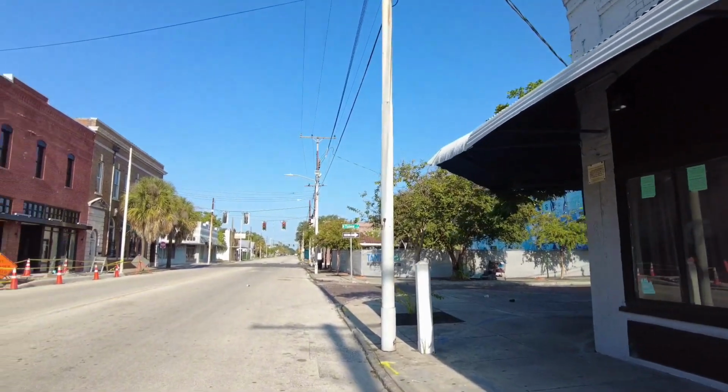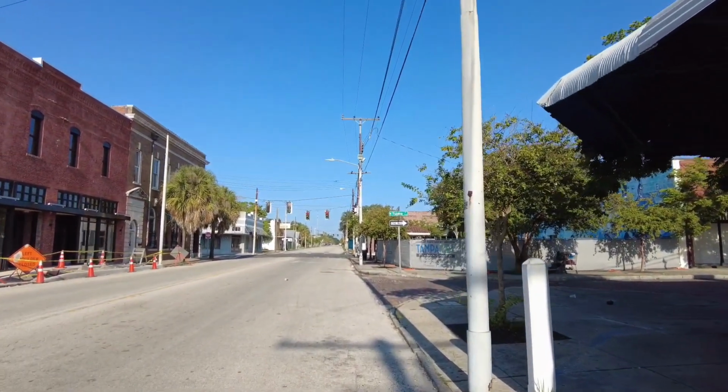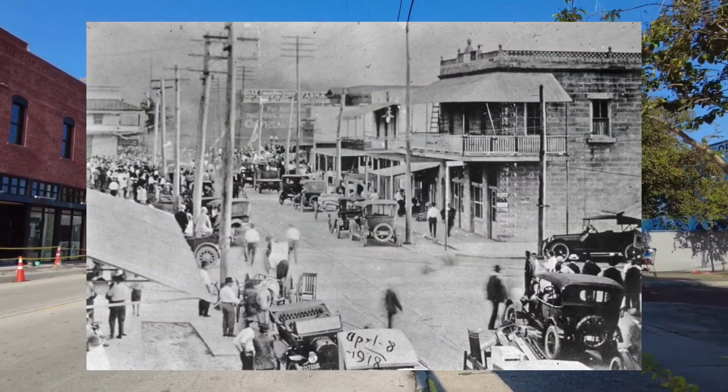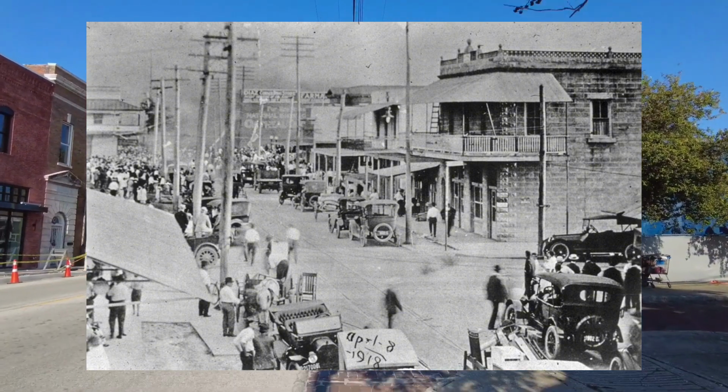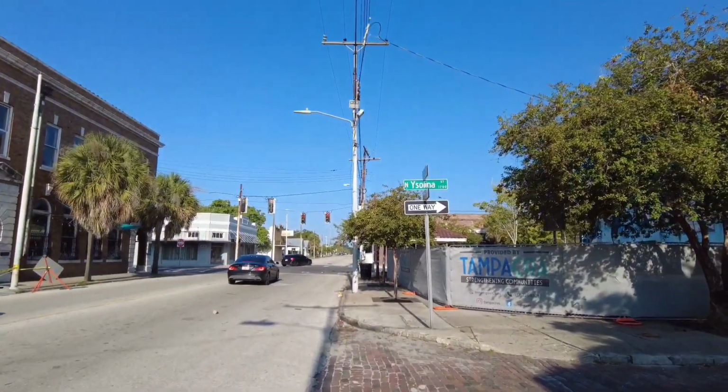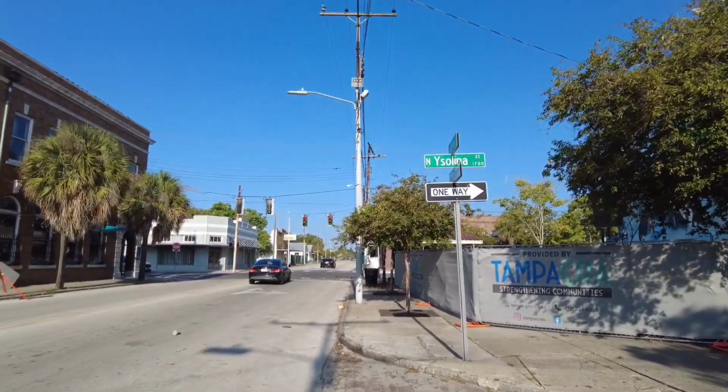And it's quiet here, it's empty. But it wasn't like that all the time. If you see these pictures, this one from 1918, this was once a pretty happening intersection as we approach the intersection of Main Street and Howard Avenue.